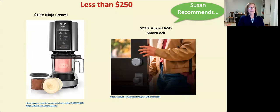But then it has a mix-in setting. So once it's churned and it's become ice cream, you create a little hole in the middle of it, and you can put your cookies or your nuts or your chocolates or whatever candies or mix-ins you want. And it will gently mix those throughout the ice cream without churning it and blending it into the ice cream too much.